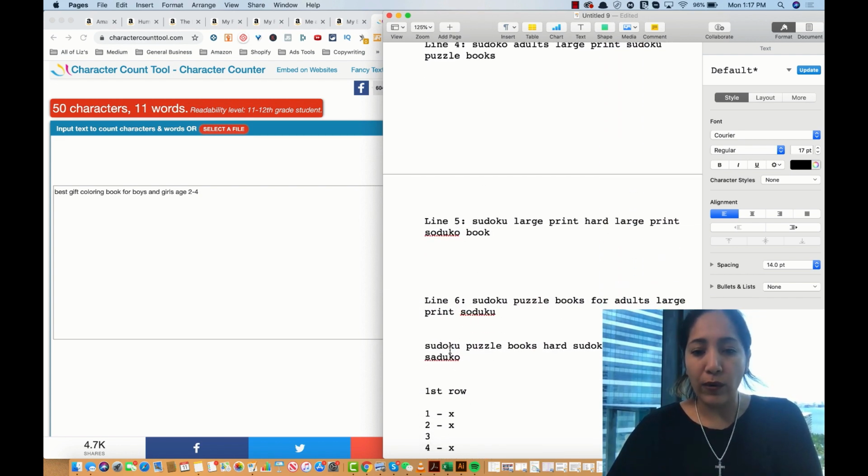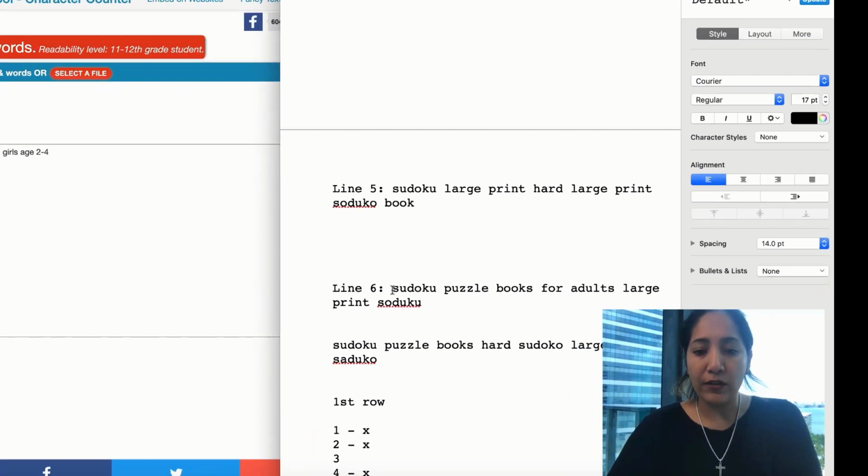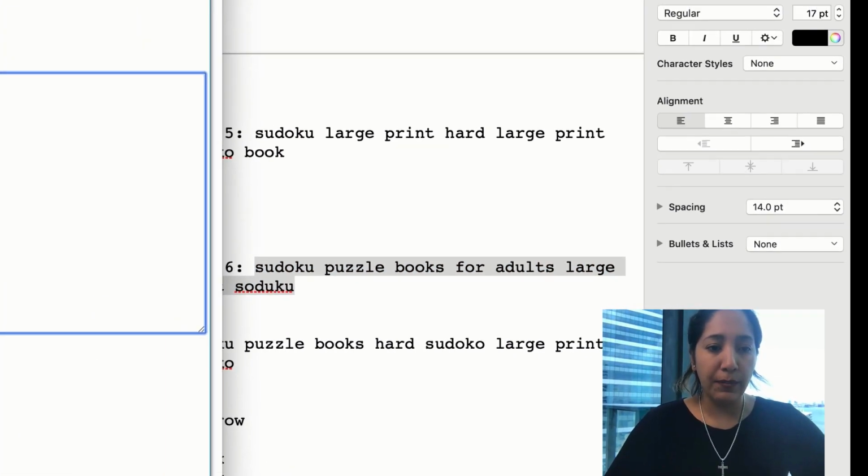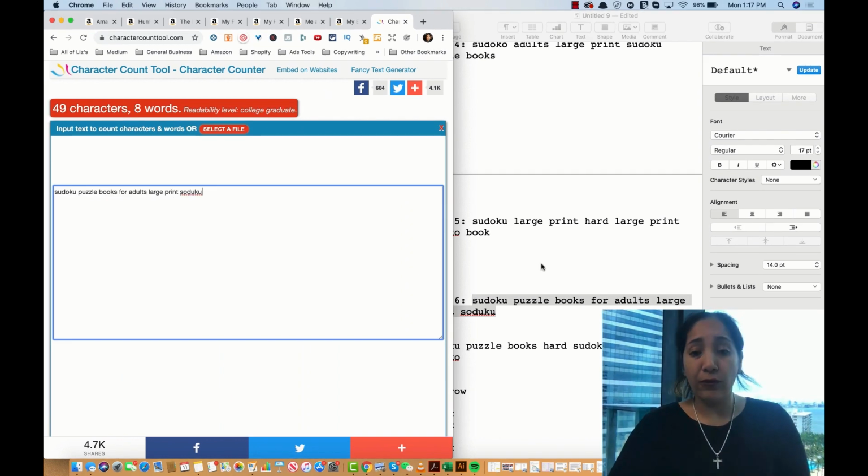Let's take a look at one of these. This was the missing one. So I will show you this. We'll get this last one here. And I'm going to put it in here and see exactly 49 characters.